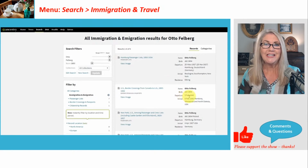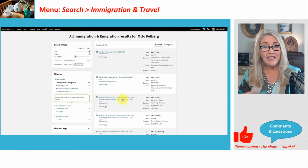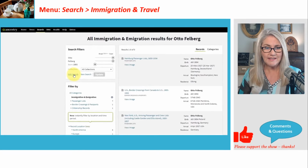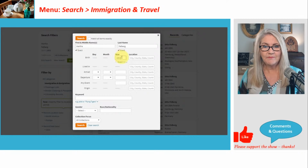Also, once he got into America, back in 1943, he made a crossing to Canada. But here's our New York passenger list. Okay, so we've got Hamburg and we've got New York for 1927 for Otto. Let's go and check for Martha. Okay, now we need to change her birth year. 1904.